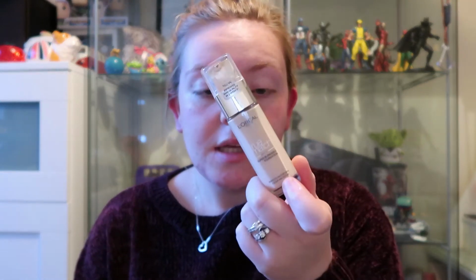For foundation, I'm going to be using the L'Oreal True Match foundation in the shade Ivory. It's the one that I'm loving at the moment. It's my go-to foundation. Not that I really use more than one at once, but I really like this one. I actually used to use this when I first started wearing makeup. I think it was the first foundation I ever used, or one of the first. It's the one I remember the most.